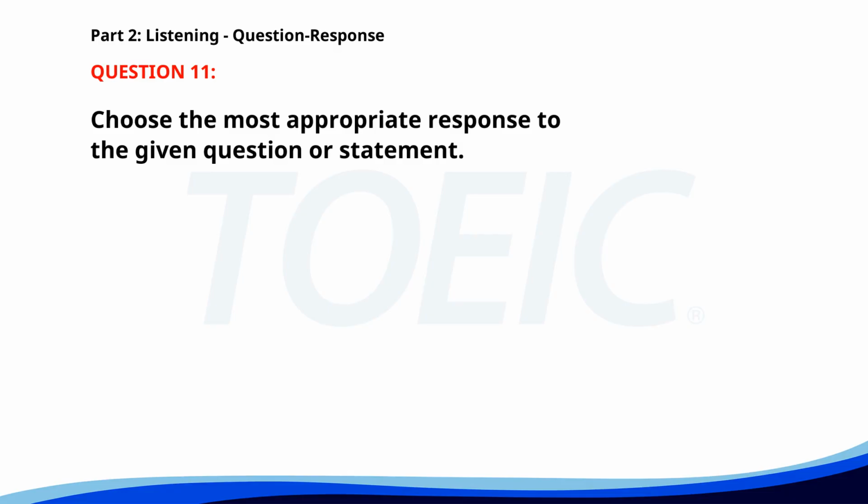Number 11. What time does the train to Chicago leave? A. No, I'm heading to Boston. B. At 4:30 p.m. C. I'll have to check the schedule.